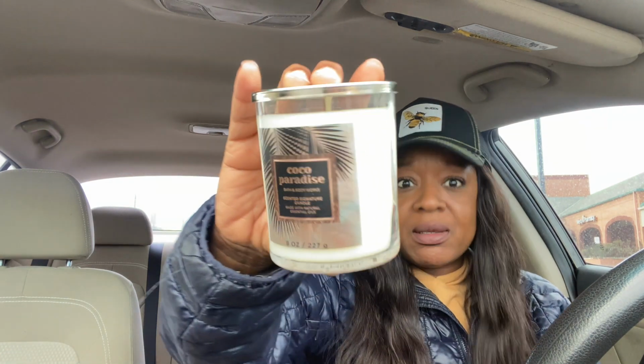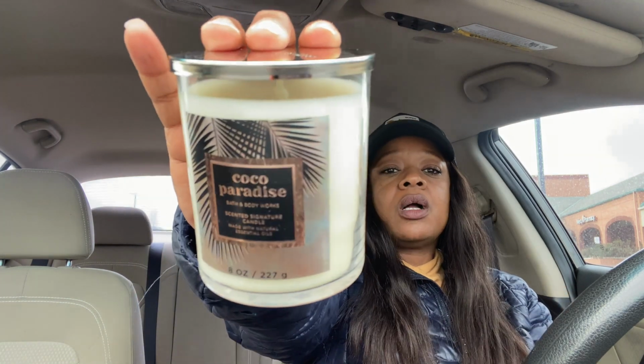So nice, warm scented, woody scent. It's good. Now back to what we came to the store for. Coco Paradise, y'all. I love it. I most definitely get that coconut in it. Oh my goodness, this is so nice. Coconut, neroli, and sandalwood is the scent notes.